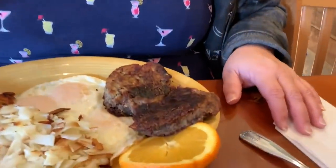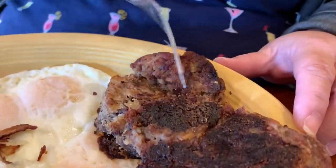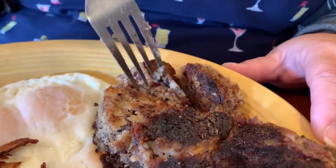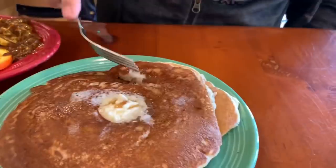Look at that corned beef hash, those big patties. Corned beef hash. Nice and meaty in there. Good corned beef hash. Tastes kind of fancy though. I like the cheap one, but it's good. And they also gave some salsa.